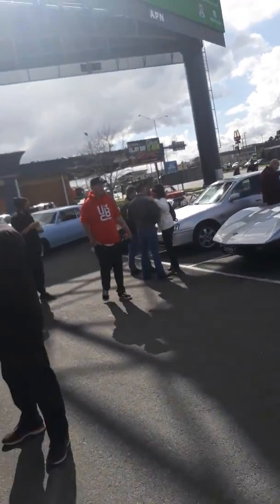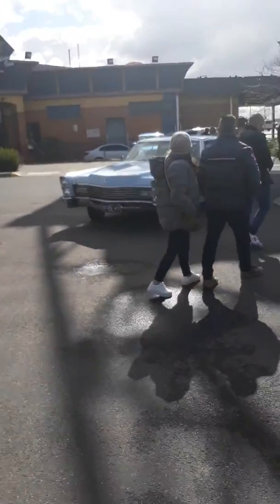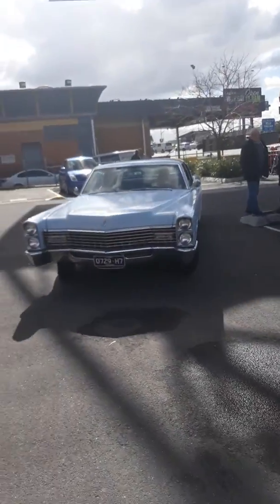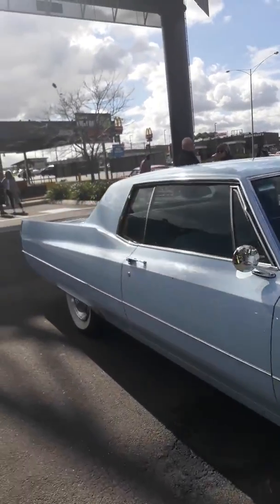Now, here we go, we got a Cadillac turning up. Oh, yeah. That was a close one. If there was any cars coming, that was the end of this. Yeah, big old caddy.